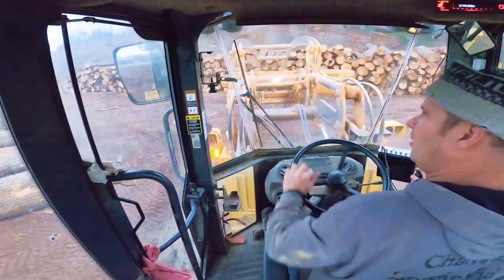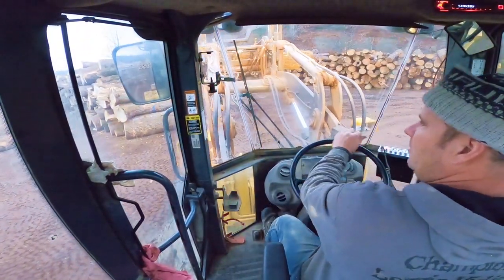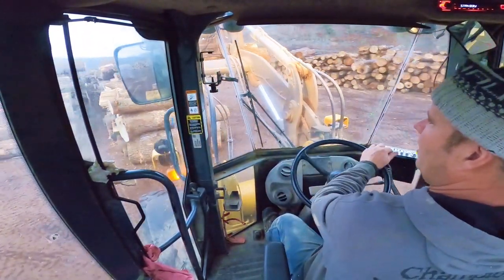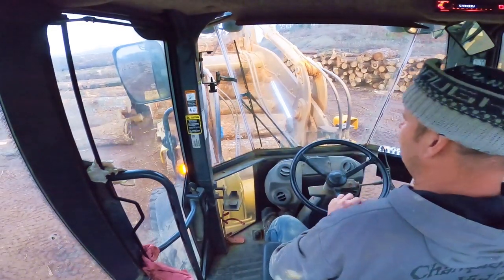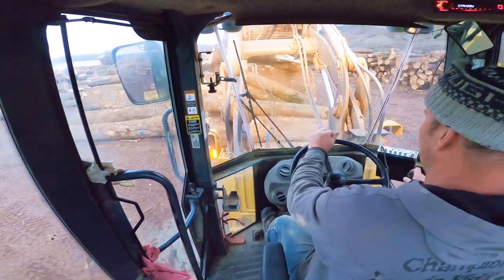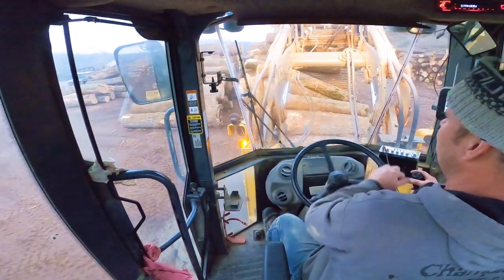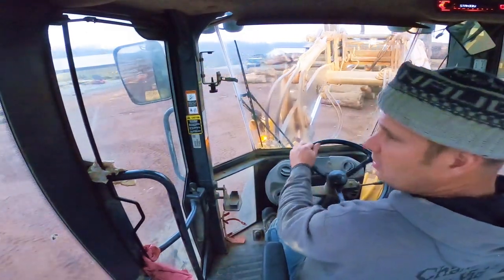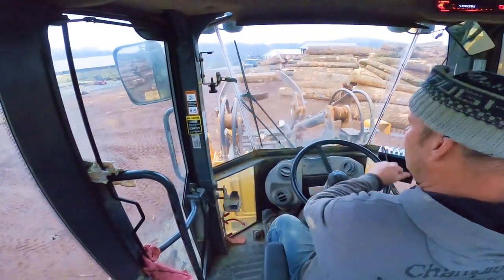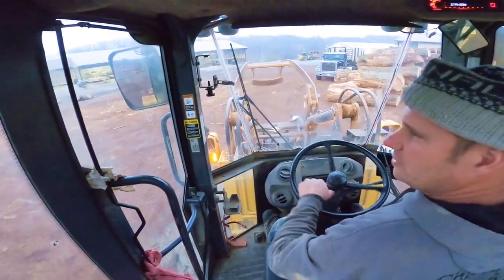with our type of loader operating, I'm not familiar with the yard, so I gotta kind of look for my piles. I don't know where all that is. Oh no, don't you start that falling stuff. Boy, that pile looks like crap. I like it. What was I getting at? Yeah, I gotta look for my piles.